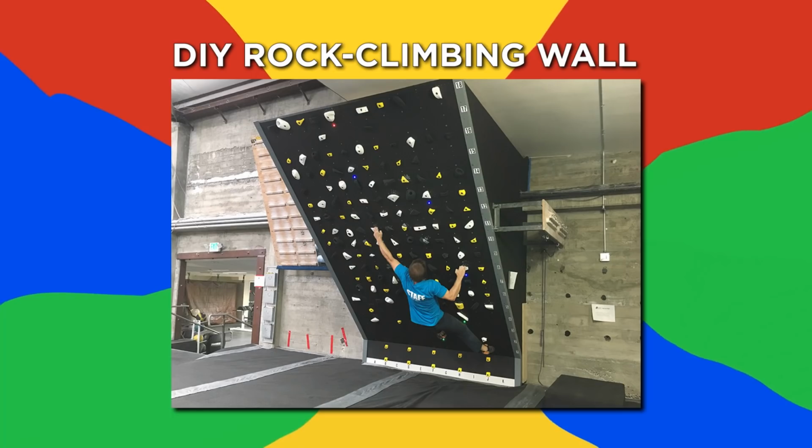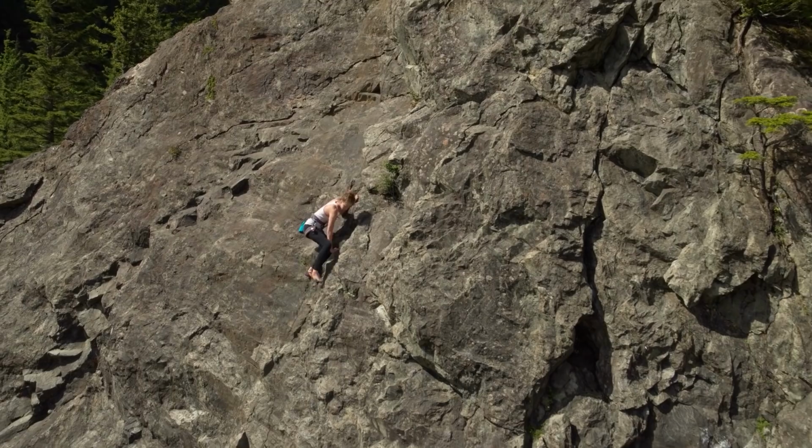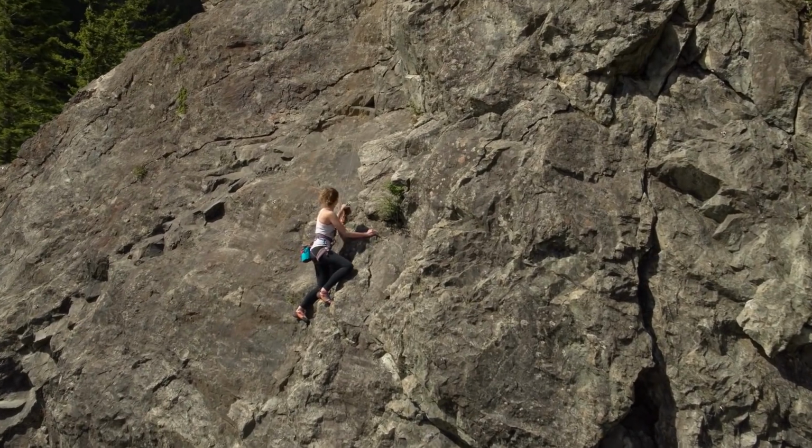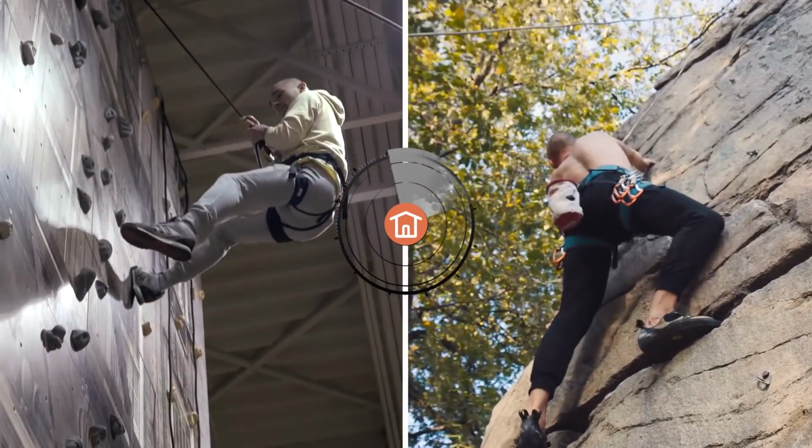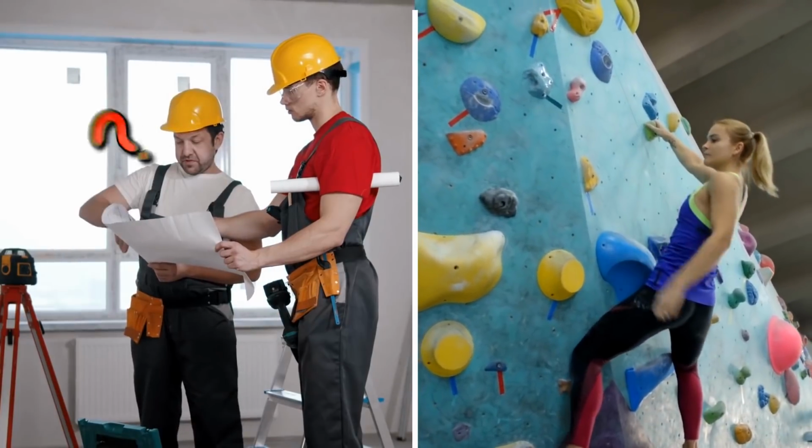Bonus! DIY rock climbing wall. Rock climbing is an incredible sport, but it can be tough to get practice in if you don't live near a climbing center or a natural rock face. How do you get around this? Why not build your own climbing wall?